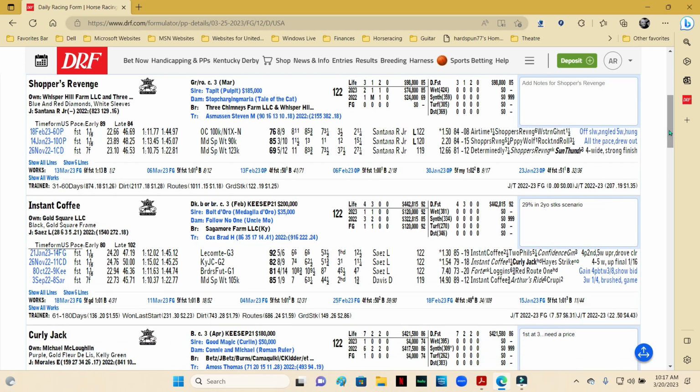Number 1 hole is Shopper's Revenge, and I'm going to give you the morning line odds as I have them now. He's at 12-1, and he's trained by Steve Asmussen, got Ricardo Santana on him. He's by Tapit with Taylor the Cat underneath, so everything points for this race as being not a problem. Debuted at 3 pretty impressively with a 5.25 length win, and looked pretty good doing so. Basically won for fun, all on the lead the whole way.